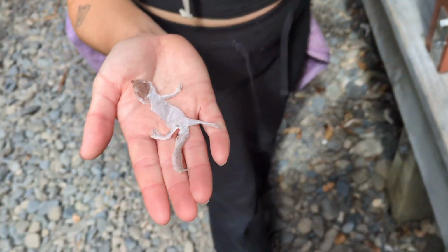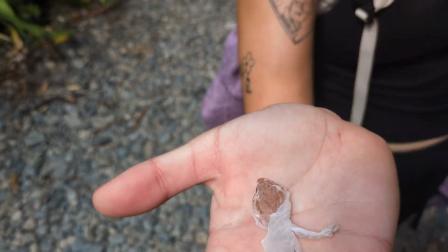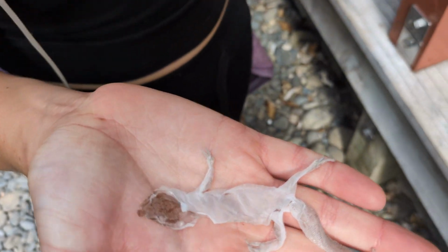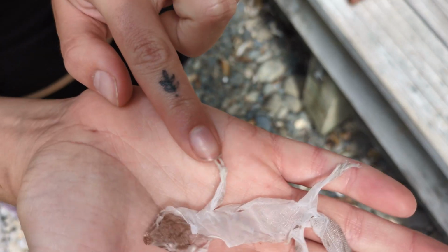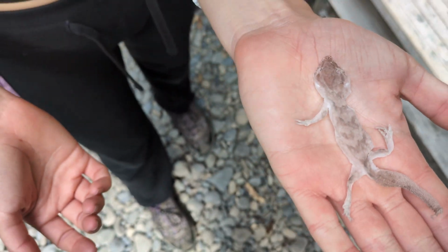What you got? This is the skin of a little gecko. Lizard. Such a good one. Yeah. Cool. It's pretty much fully intact. Has it got its other leg? I guess not. Nah, he's a 3-legged lizard.